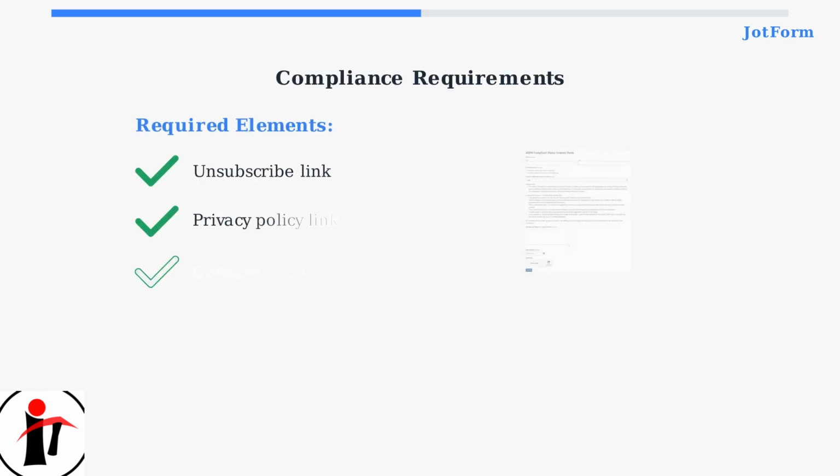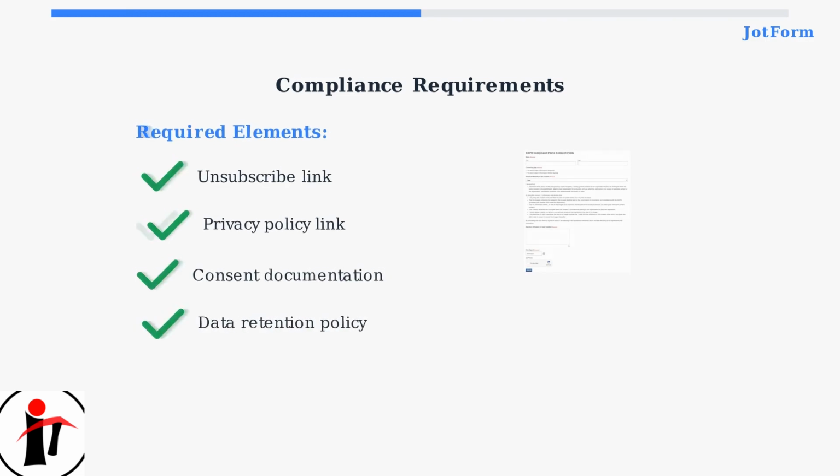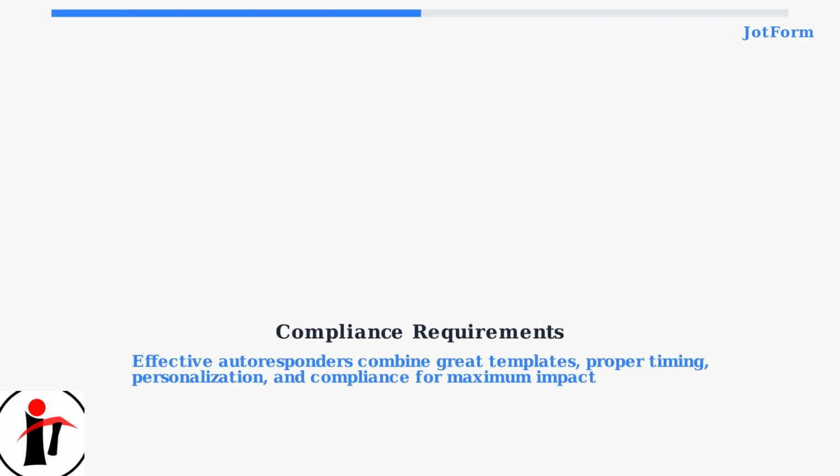Compliance is essential for autoresponder emails. Always include unsubscribe links, link to your privacy policy, and document user consent. This ensures GDPR and other privacy regulation compliance.